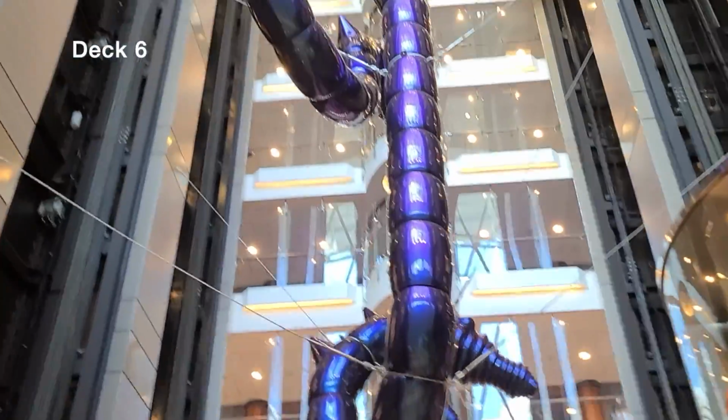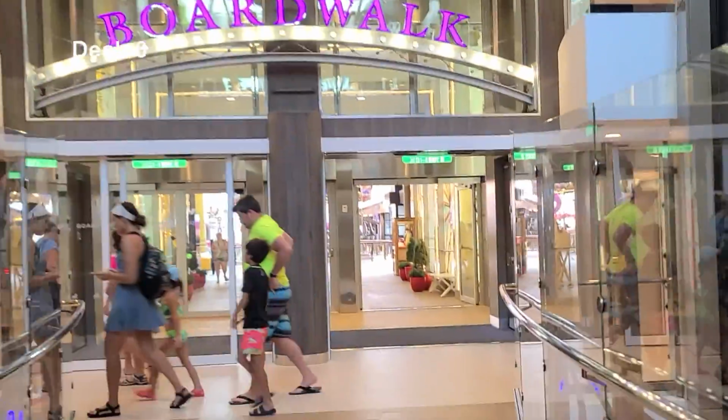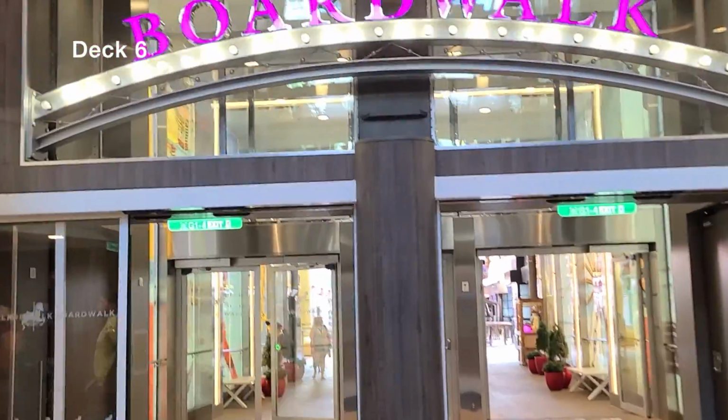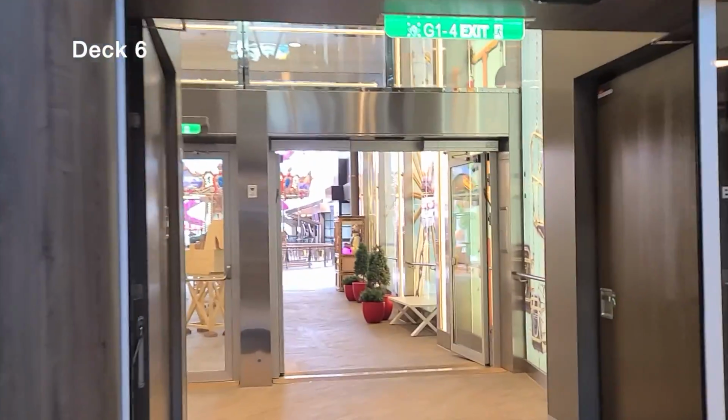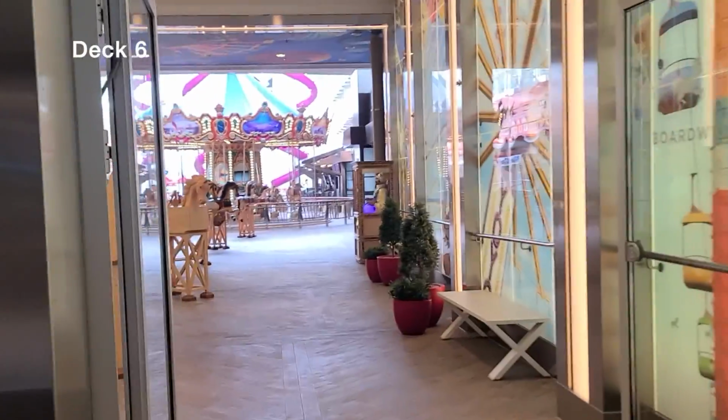Moving on to the rest of deck 6, you got to pay attention here because this is one of the best spots on the ship. We have the boardwalk. Now, just like any other boardwalk, if you've ever been to the Jersey Shore, you will see the decor matches perfectly.